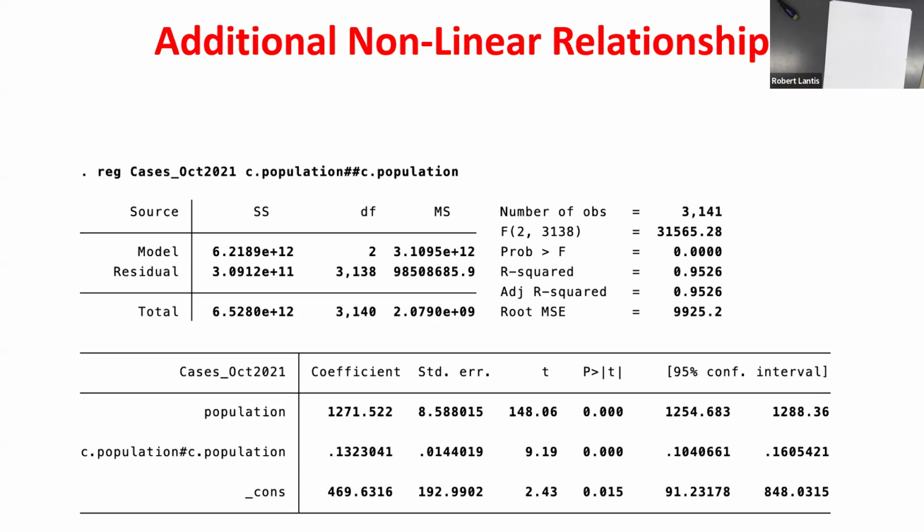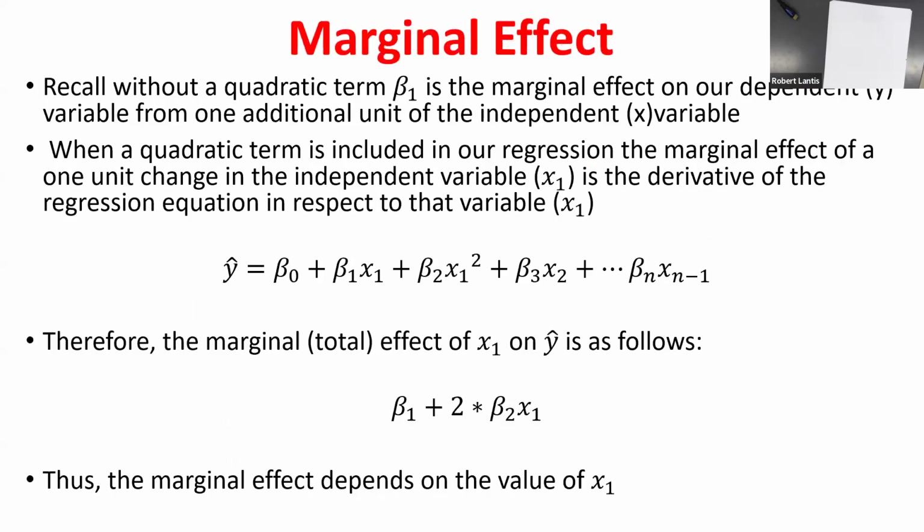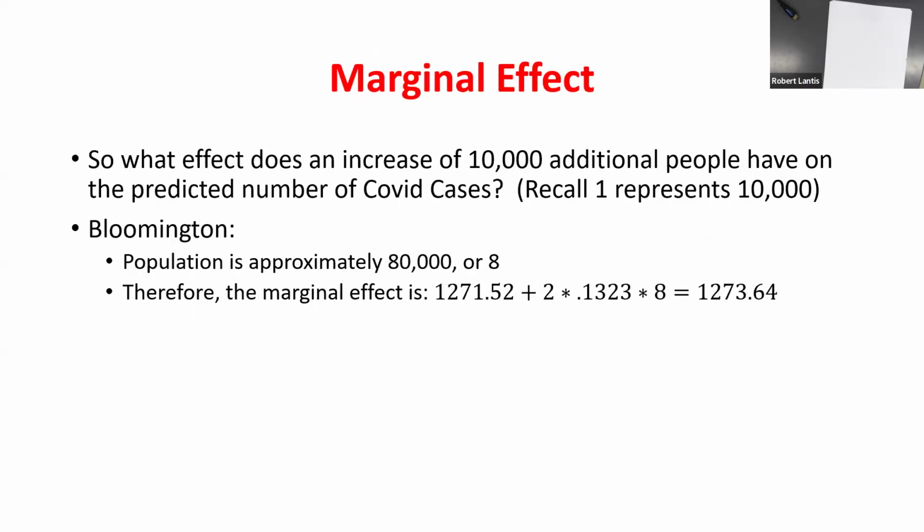So here are my coefficients, beta 1, beta 2. To come up with a marginal effect, I now have beta 1 and beta 2. I can start to find the marginal effect of having an additional 10,000 people for cities of different sizes, okay? The population here is going to be my X1 variable. So for Bloomington, for example, I'm going to take the coefficient on the linear term plus 2 times the coefficient on the squared term times, well, Bloomington is approximately 80,000 people, that would be a value of 8, right? Population here we said represented tens of thousands of people.